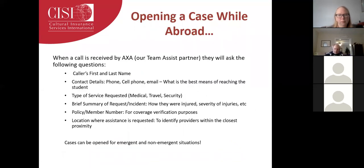So when you're opening a case while abroad, there are some things that AXA, which is our Team Assist partner, is going to ask. They're going to want to know your first and last name, some details, what's being requested, a brief summary of the request, your policy member number from your ID card, and the location where assistance is requested.